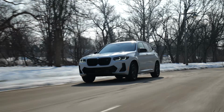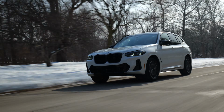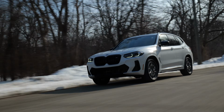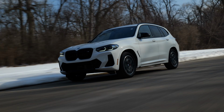So the BMW X3 M40i. The new changes continue to cement it at the top of the list if you're looking for getting the most out of a sporty compact SUV without spending Porsche money. With all the performance, features, and style here at an as-tested price of $68,600, it's not cheap, but it's most certainly worth it.